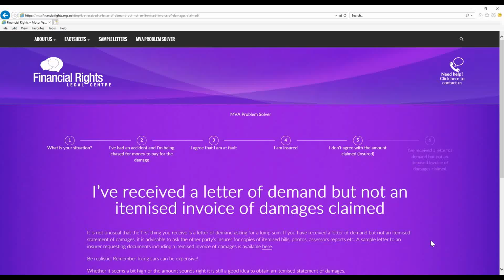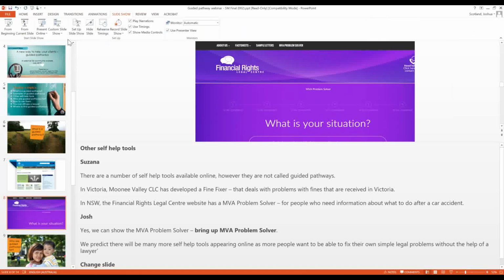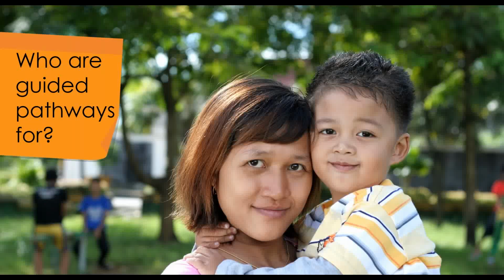Okay, great. So we're going to return to that question that I talked about a little bit earlier, which is who are these for? And Susanna, what type of client, and I know that you talked about this a little bit before, but what type of client do you see these tools working well for?